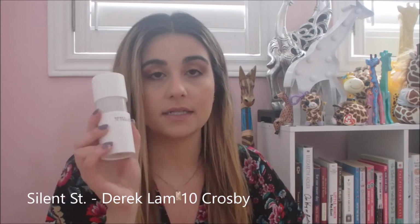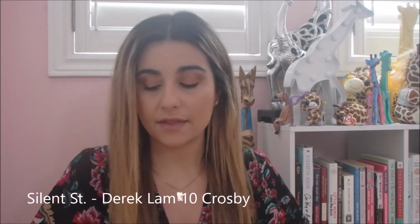Next, we have, it's actually called Silent Street by the brand Derek Lam 10 Crosby, and there was a fragrance store near me last year that was going out of business or something, and they were selling a bunch of the Derek Lam fragrances for really cheap, and I got 2 of them, and this one's really, really powdery. It's powdery, but completely because of the musk. There's a lot of musk in this. It's kind of like a pure white musk fragrance.